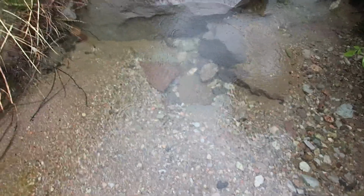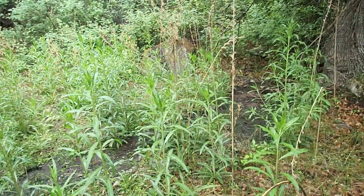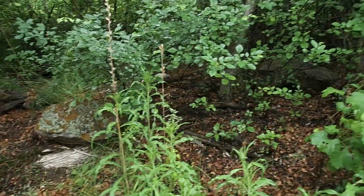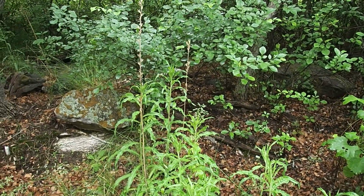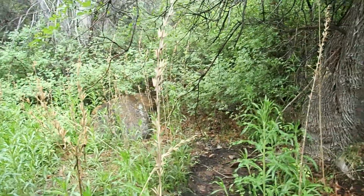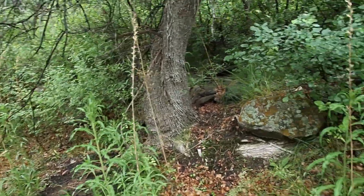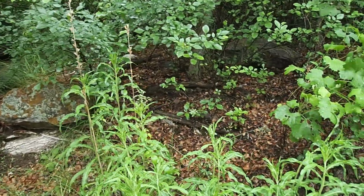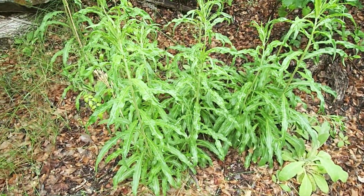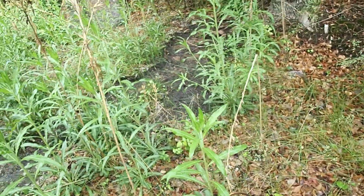Found a second population of Oenothera elata here. Really, really tall plants at maturity. Those are last year's capsules. Very bright, showy yellow flowers on these things, just getting their start to life this year. It's wet understory, the seepage.